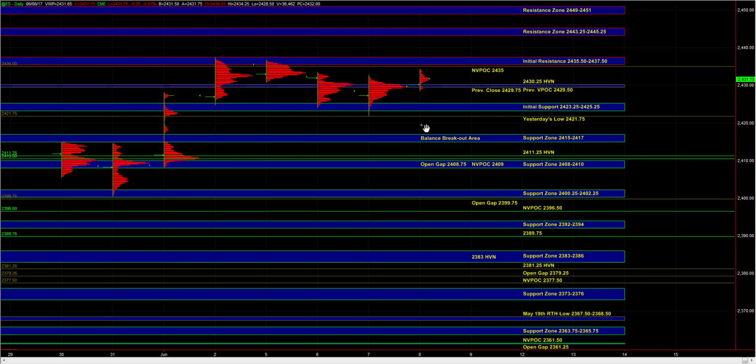On the downside, behind the overnight low, we have initial support at 23.25 to 25.25 and yesterday's low at 21.75. That area marks the bottom of the current developing balance area, and that's a spot where responsive buyers can defend. And in order to get any kind of sustained breakdown below initial support and below yesterday's low, we would have to see broad market weakness and some decent and sustained downside momentum. Absent any clear signs of directionality, the market can continue to balance within a range.